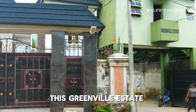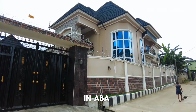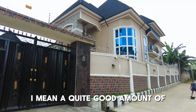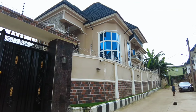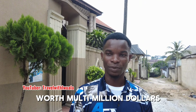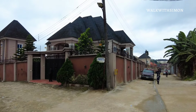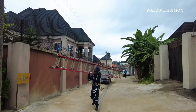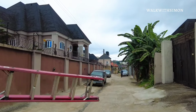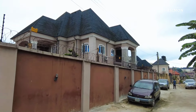This Greenville estate is just one of the most beautiful estates you can find in Okpu-Umuocho here in Aba. A lot of good houses are here. I mean, quite a good number of beautiful houses have been built here. Houses here cost over multi-million dollars. That's just it. This is where the rich hide in Aba. Before we even got into this estate, we had to pass all the protocols before we could enter. So I am really impressed with the buildings I'm seeing here in Greenville Estate.